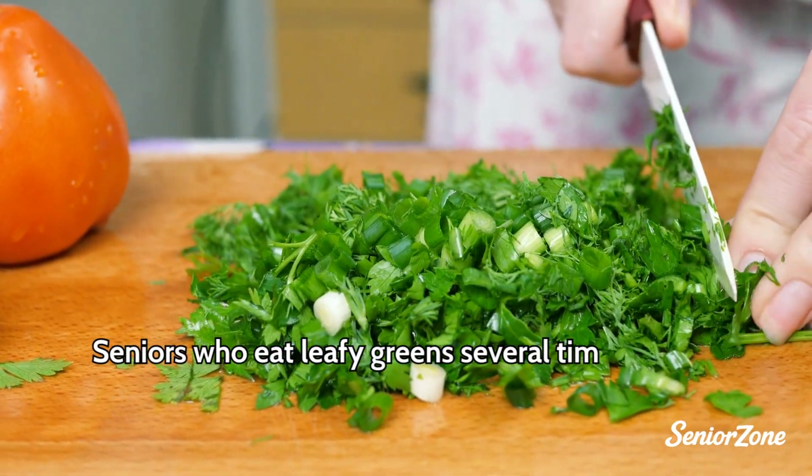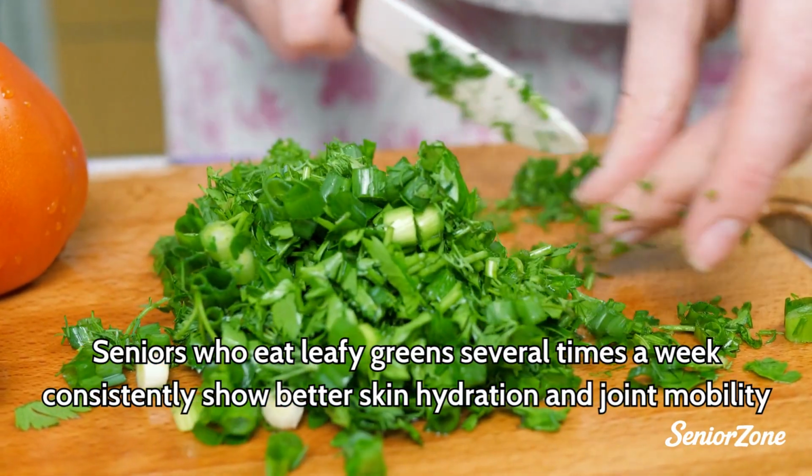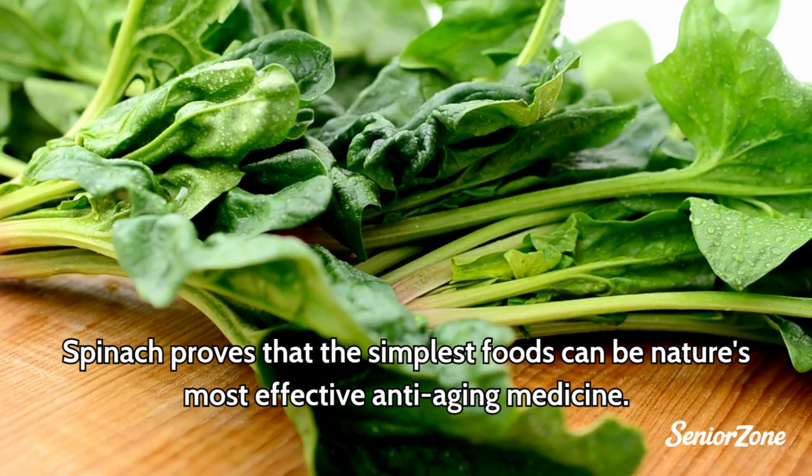Seniors who eat leafy greens several times a week consistently show better skin hydration and joint mobility. Spinach proves that the simplest foods can be nature's most effective anti-aging medicine.